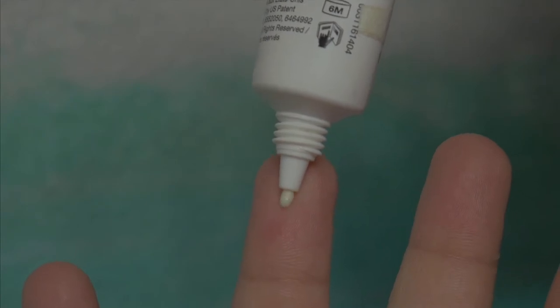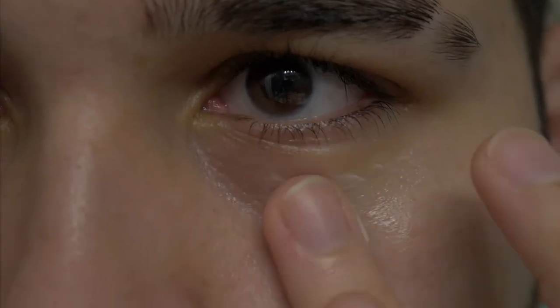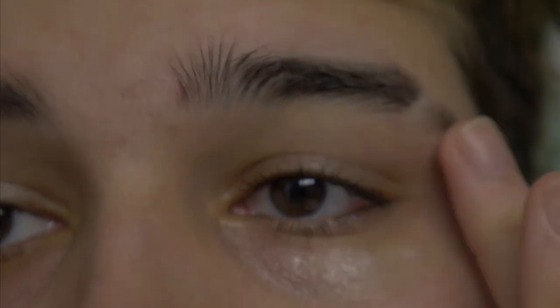Now we're going to be moving on to your eye cream. Your eye cream is basically going to be the area around your orbital bone. It's important to make sure to tap it in with your ring fingers and only tap on your orbital bone. Your orbital bone is basically the tops of your cheekbone and your brow bone. As you're tapping it in, you're going to tap it in lightly, and the reason why is because this is the thinnest layer of your skin.